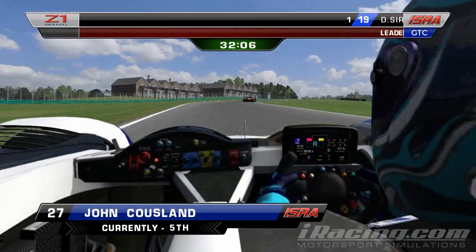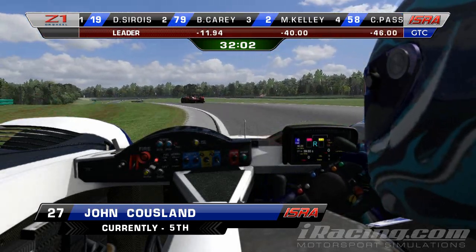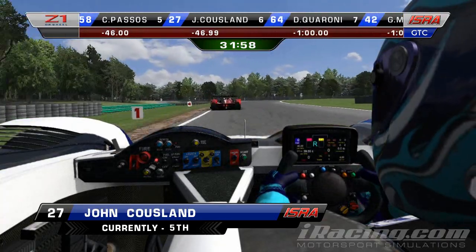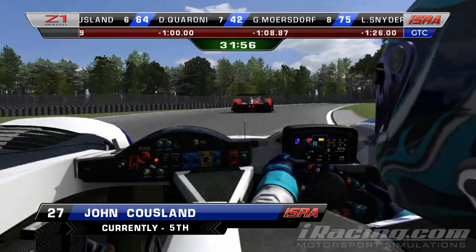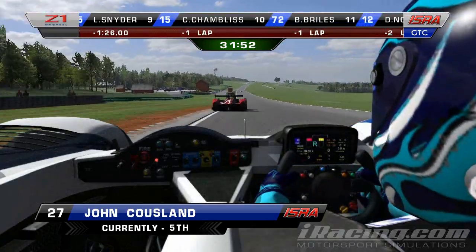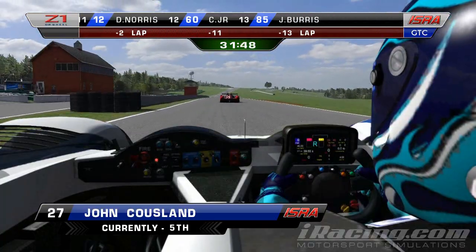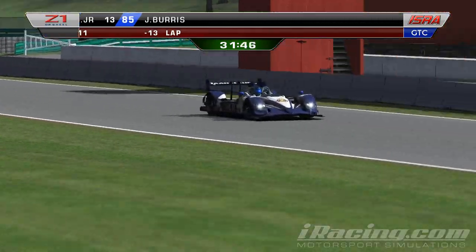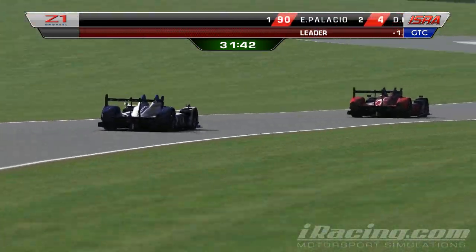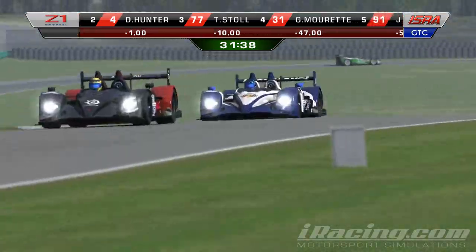Because the time from wheel off to potential incident is so long here, you plan it. As you can see, John Kuzlin is catching up to Carlos Passos here, but there's so much time and it happens so slowly. It's almost embarrassing in your head. It's like, I'm going to crash. I'm not going to crash. I'm going to crash. And by the time you work all that out, 30 seconds have gone by, and you're still crashing, or you don't crash, and you feel embarrassed, and you get back on the track and continue racing.